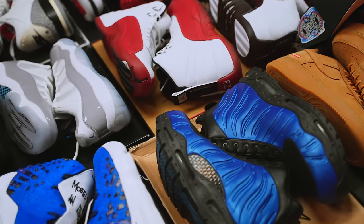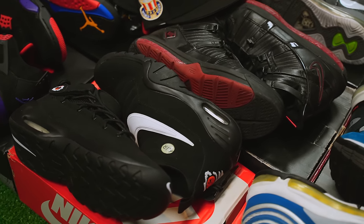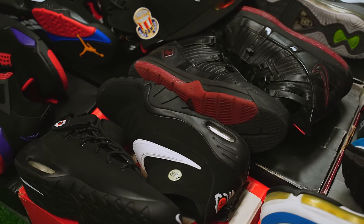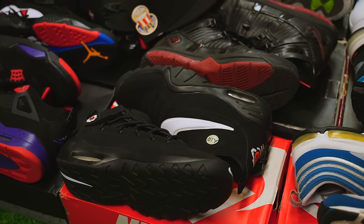The Dennis Rodman's, the Enstruct, those are just super fire. I just remember getting those like 2 weeks ago and just seeing those. We don't always get those, so whenever we do, it's always a good moment because we know that shoe's gonna sell pretty well and whoever's gonna buy them knows that sneaker.